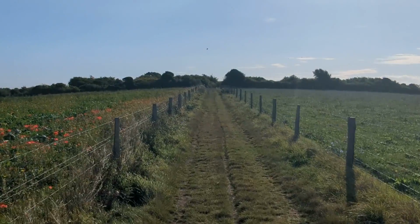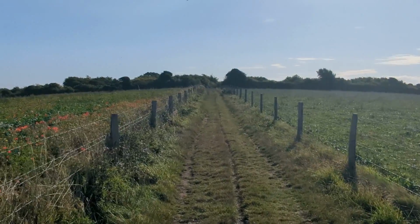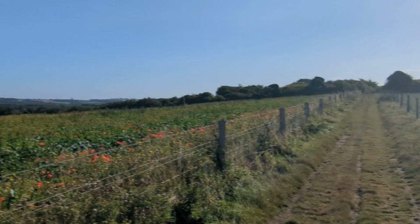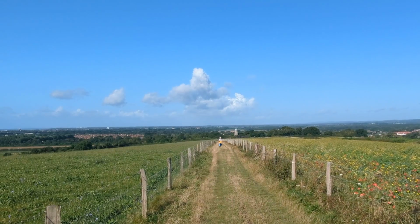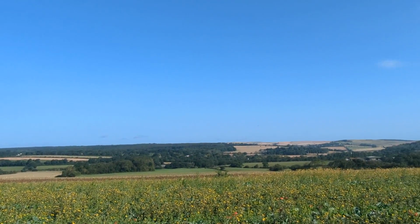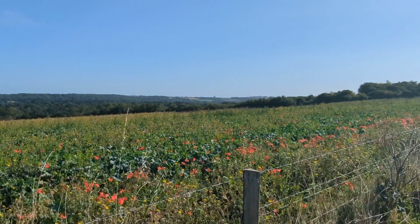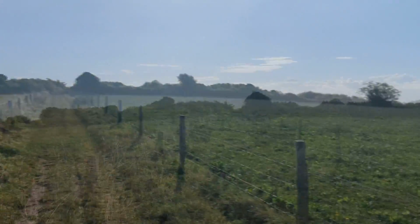Just starting our walk out on the western side of Highdown Hill. A lovely old windmill there and fantastic views across the county. Lovely to see these wildflowers still out in bloom.